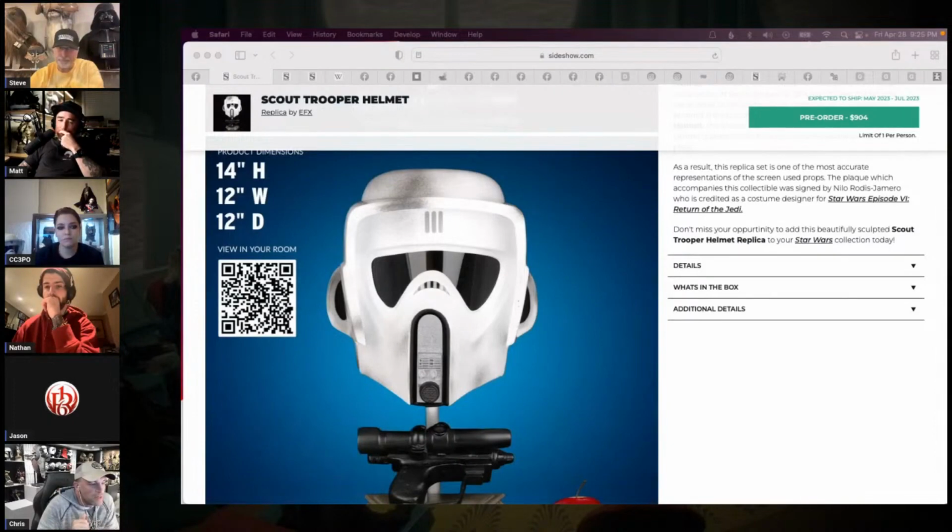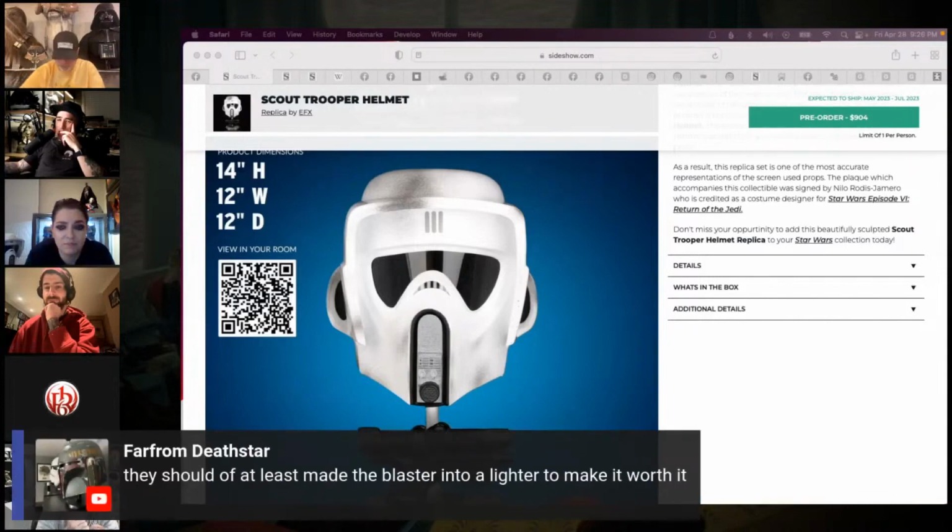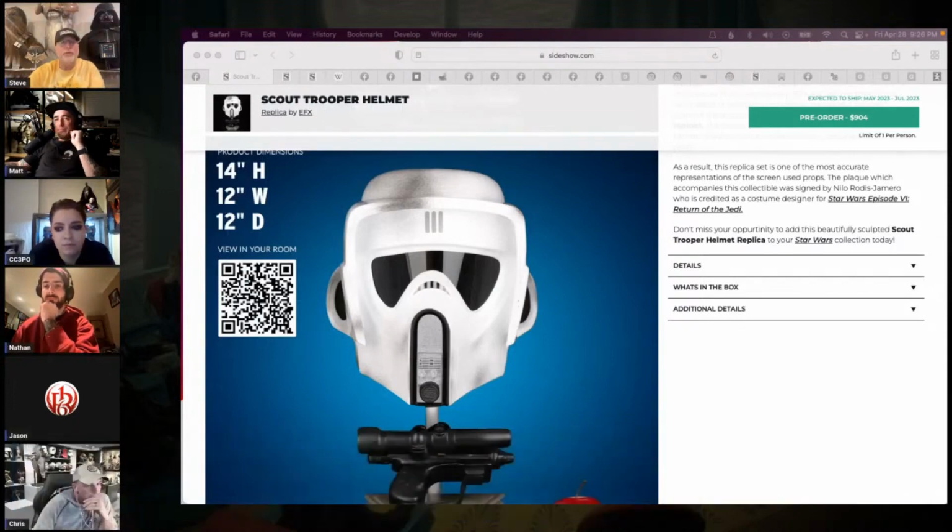Think about the garbage De Novo stuff we saw at Celebration. We walked into that De Novo tent. Everything was terrible. Every single piece looked god awful. The paint was atrocious. Bo-Katan looked like it was thrown up on. It was awful.